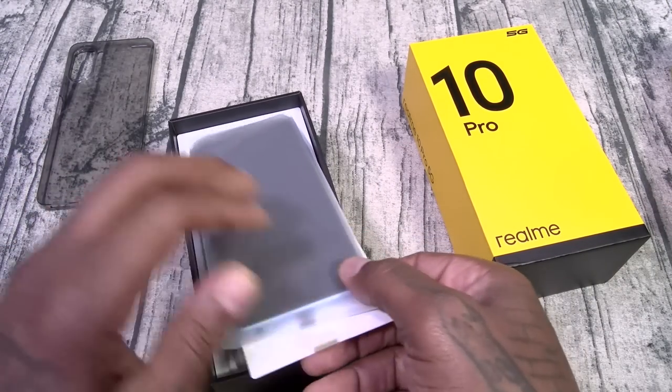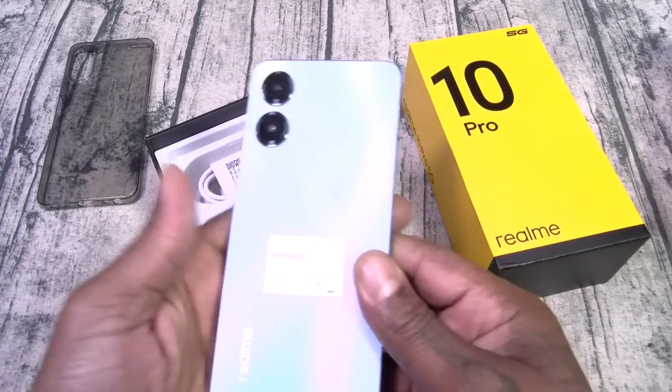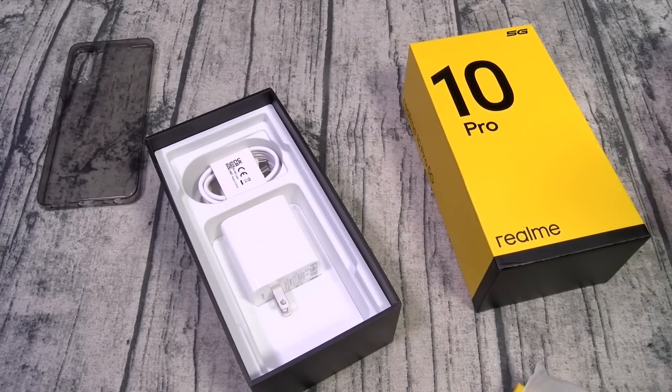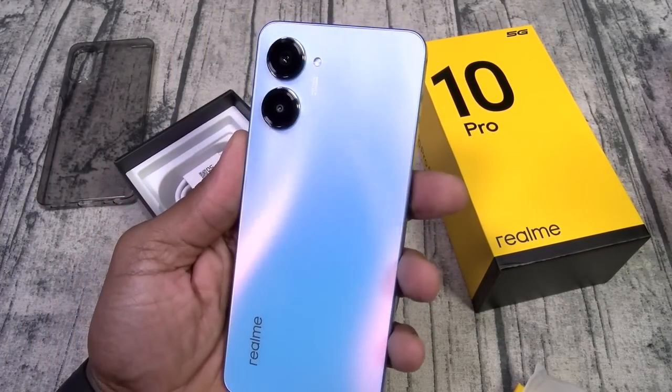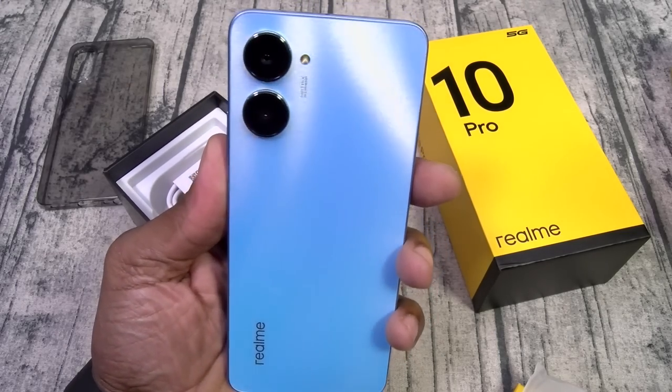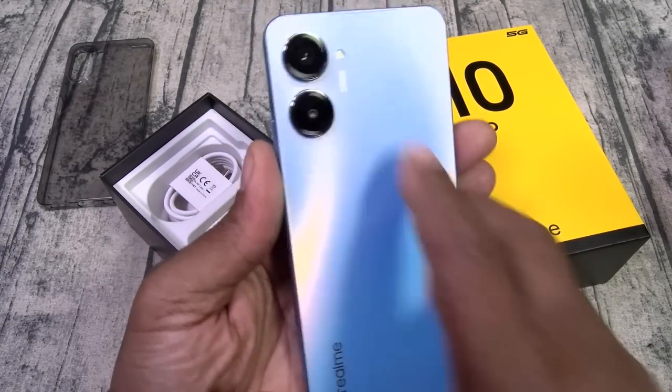Now for the device, okay, check this out. Now let me peel this off real quick, okay. Give me a little sticker, okay, a little drop test behind the camera. Bang, there it is. Now look at that shimmer, okay. This is that Nebula Blue, beautiful.